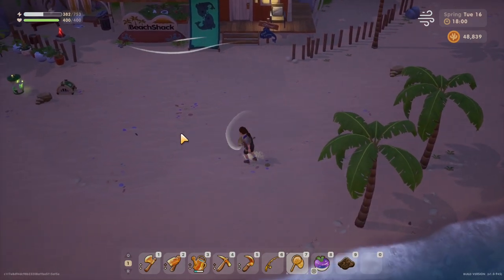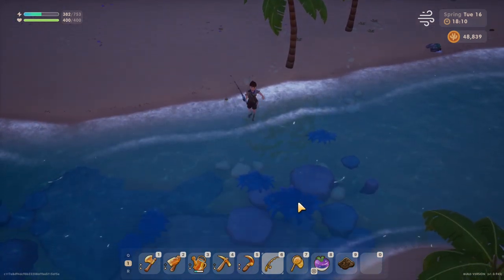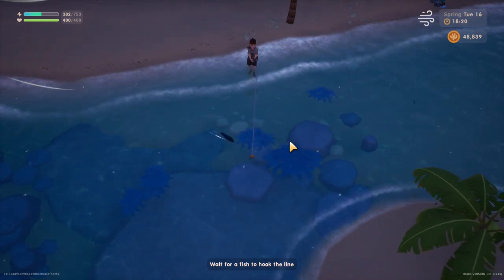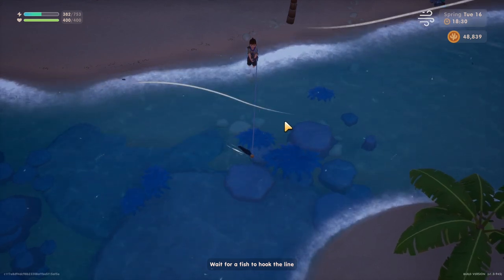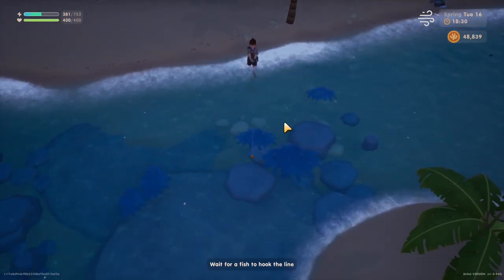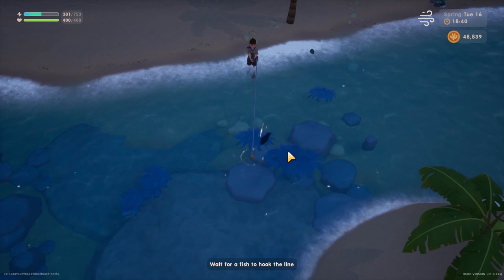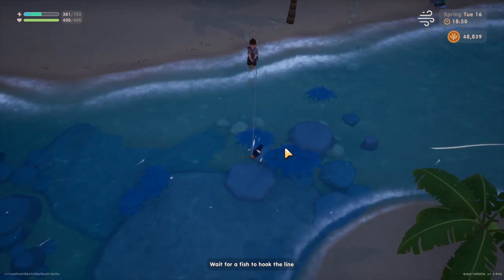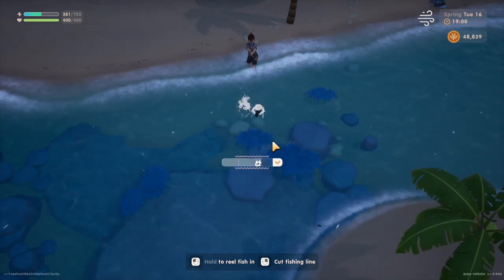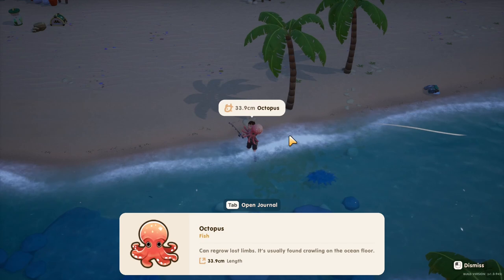Yeah, we're fine. I see you lit up. Why are... Fine. Alright, well now it's definitely nighttime, so let's see what we can get. Something that's tricky, but not too tricky. Octopus.